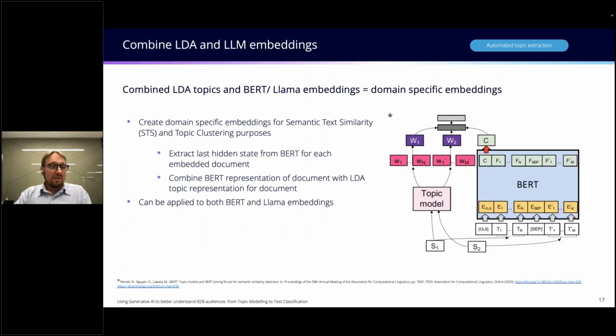So if you look at this image on the right hand side here, we then, as I mentioned, combine the topics from LDA and the BERT or Llama embedding. What I mean by that is, say you've got a document, say S1 is a website. You run the topic model on S1 and you find the words that represent that website. You also run that website through BERT, and you find the last hidden state in BERT is the C. So you find this representation that BERT presents of the website, and then you find the topics from the LDA topic model, and you combine them into a new embedding. You can do that in various ways: taking an average, concatenating them, or taking a weighted average. There's an article here that you can read if you want more detail on that. We used a weighted embedding, but you can experiment and see what works for you.